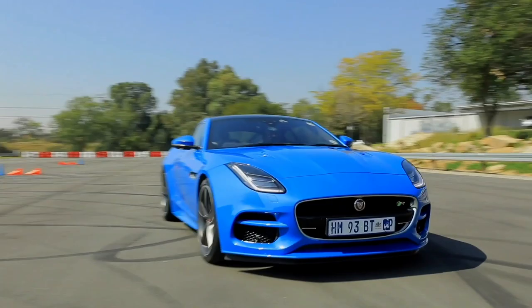This is something, honestly, my God, this is not the car that you buy to park outside and let people see it. For that you buy the Range Rover. Let people see your Range Rover. This is the car that you buy to drive.